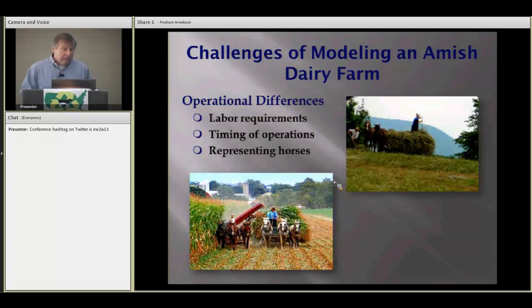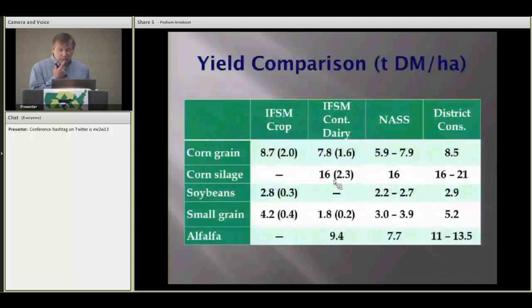So first we looked at the baseline farms and then looked at how some of the management changes affected those. This shows some comparisons that we did just to verify that we were doing the right thing. This is the crop yields predicted for the crop farm and the dairy farm. It shows the yield, and in parentheses, the standard deviation of the yield across the 25 years. This compares to the National Ag Statistics reported yields for these counties, and also some reported yields by the district conservation staff in that region.